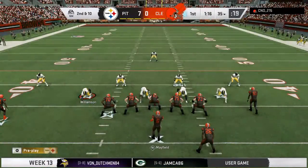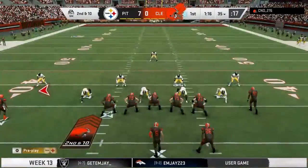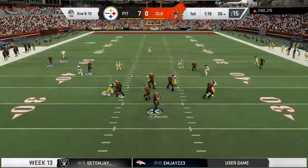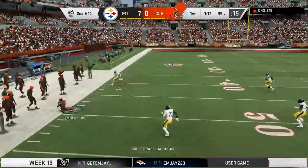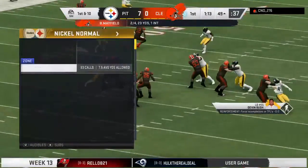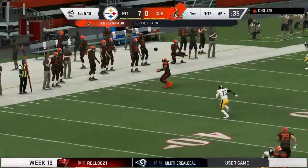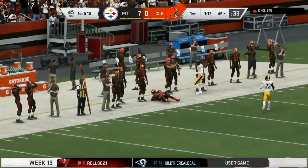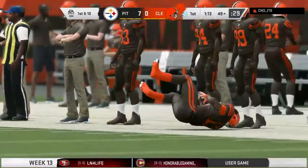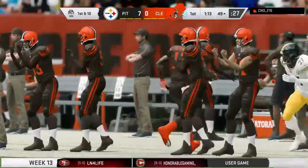Here's second and 10 now from the 35. Mayfield on play action. It's caught by OBJ, and he'll take this to the other side of midfield before going out of bounds. A good play there as the Browns strike for 16 and a first down. First and 10 at the 49-yard line.